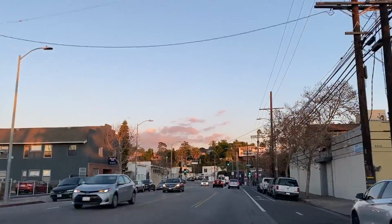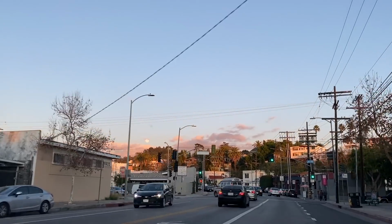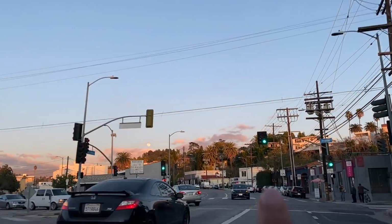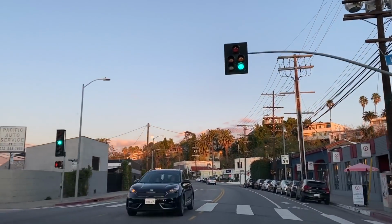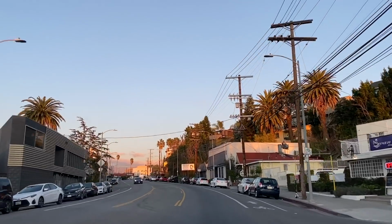The sun is now starting to set. Always looks so beautiful. I don't know if you guys can see the moon right there. Looks so humongous. It is very beautiful.